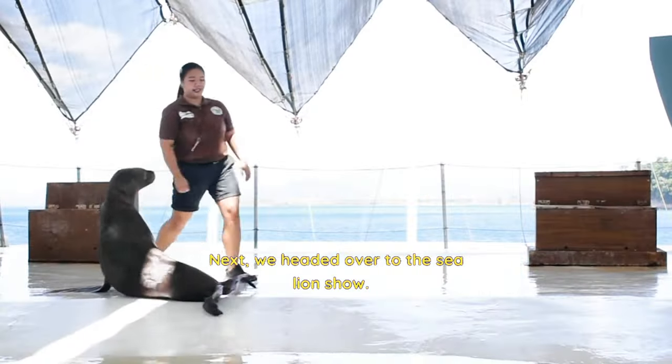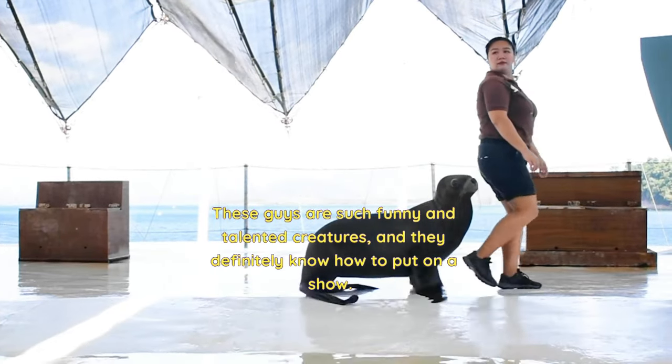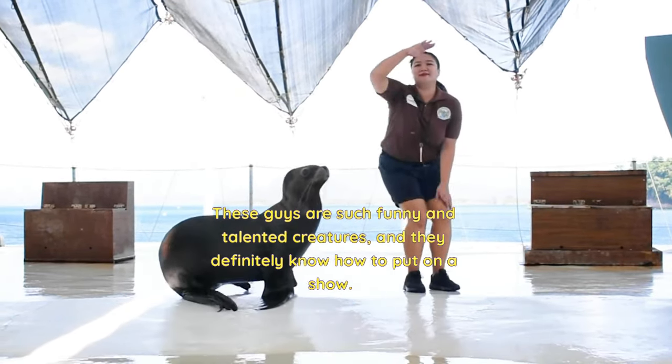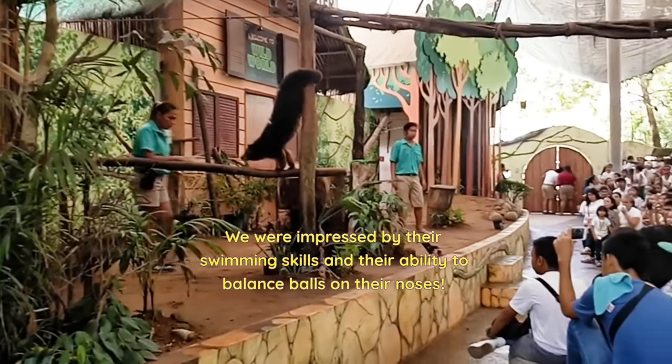Next, we headed over to the sea lion show. These guys are such funny and talented creatures, and they definitely know how to put on a show. We were impressed by their swimming skills and their ability to balance balls on their noses.